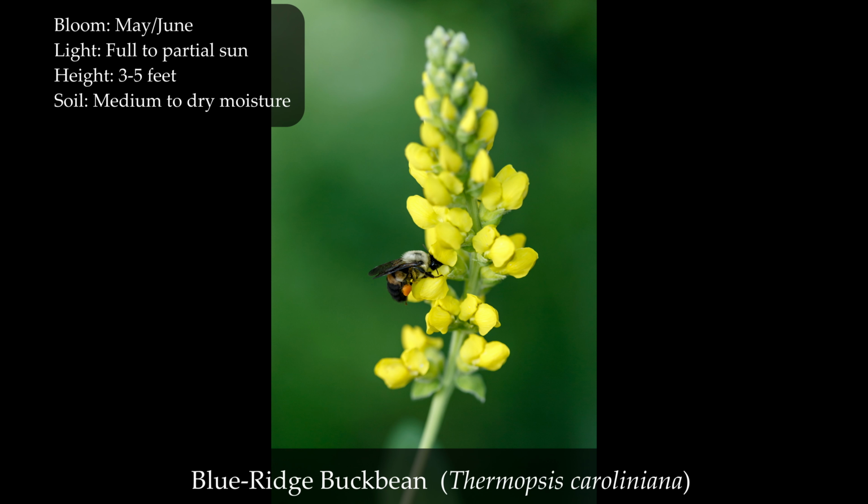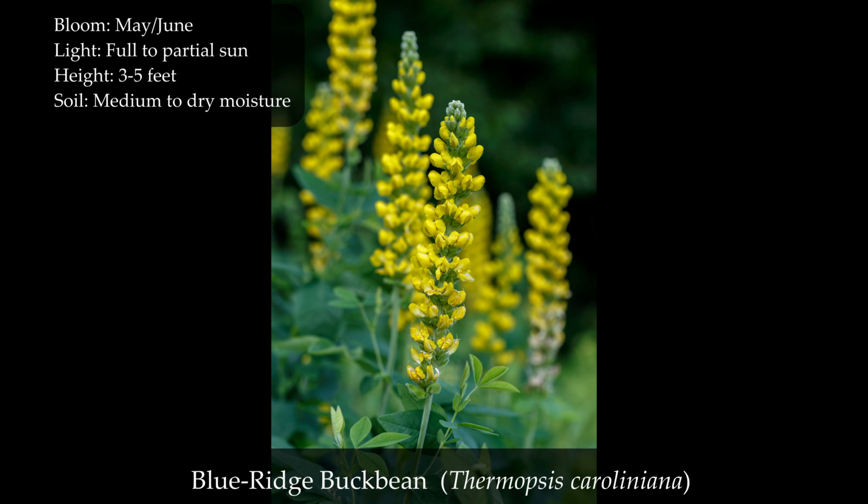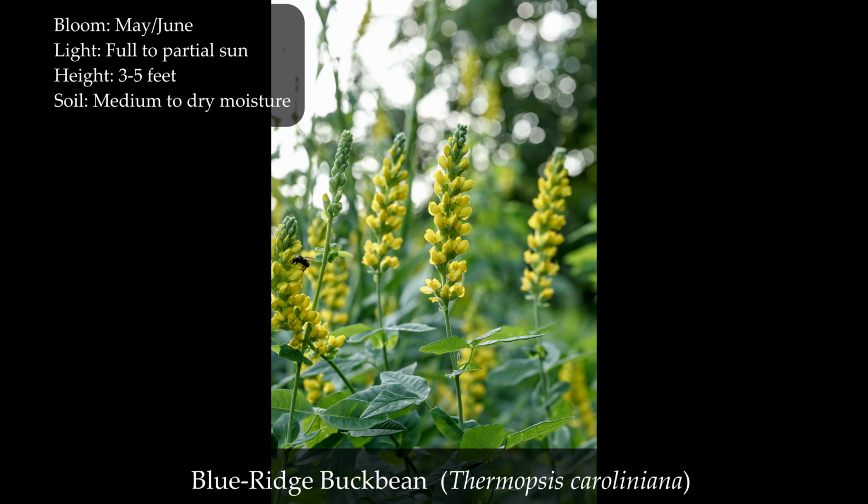Next is the Blue Ridge Buckbean, or the Carolina lupine, so Thermopsis caroliniana. These little darlings have a very sturdy taproot. They are a little taller, maybe 3 to 5 feet, but they are heavily reminiscent, to me anyways, of daffodils.